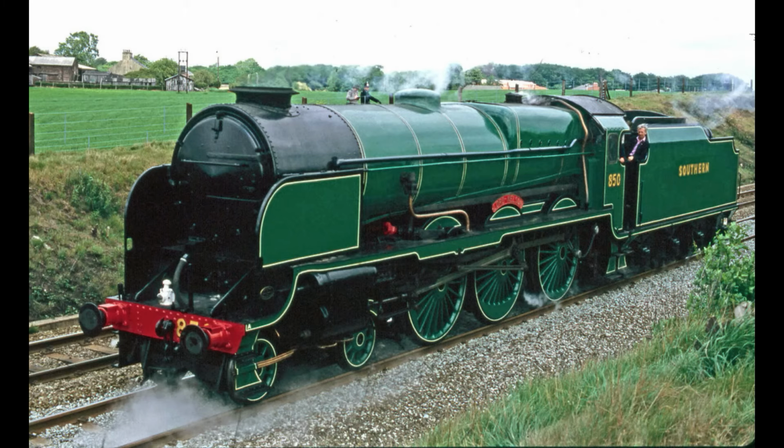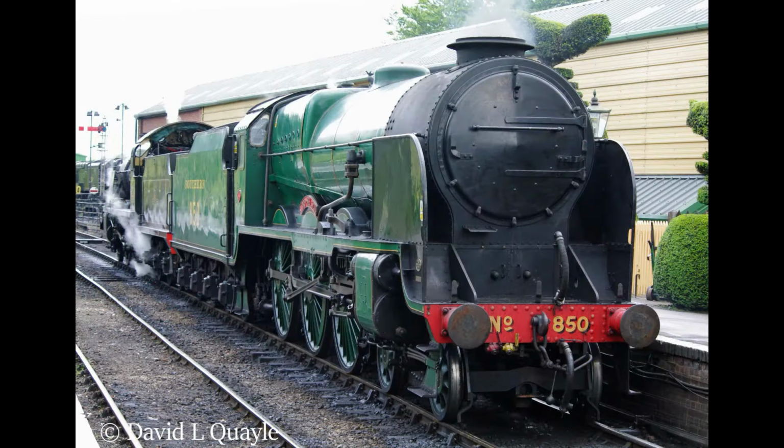However, in 1982, Lord Nelson was sidelined due to firebox issues. It received an overhaul in 2006, running on the main line, but then firebox issues crept up again, curtailing the locomotive's main line career. At that point, it found a new home at the Mid-Hants Railway, where it remains today.